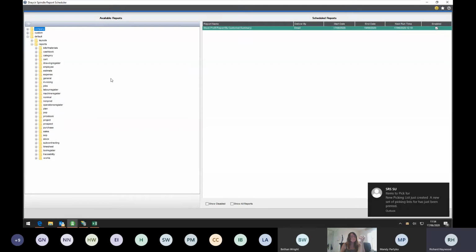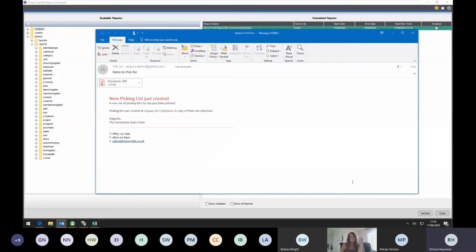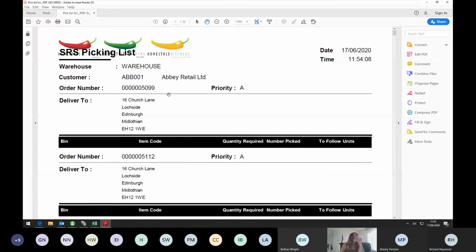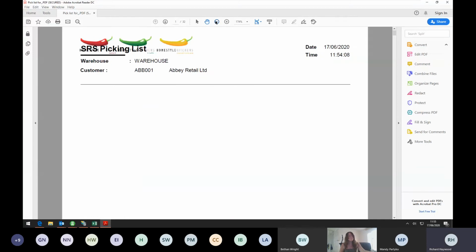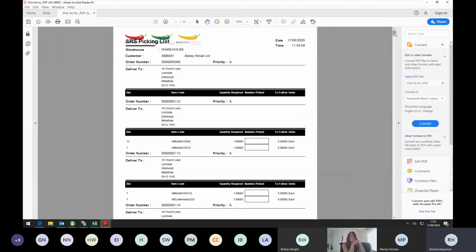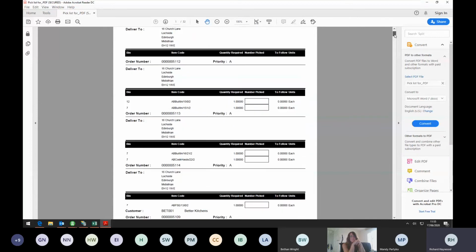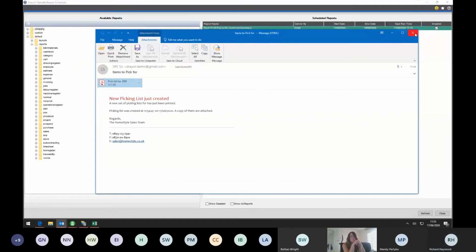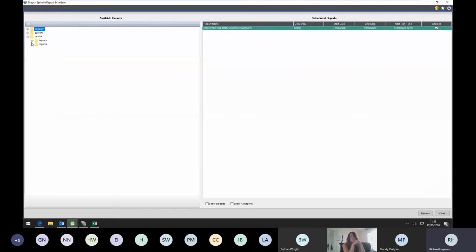So you've got a lot of flexibility around that. I mean, even down to tasks like this. In fact, there you go. I've got an email just now. So I've got new picking lists just being created for me. And that's, again, for Abby. So someone else with a Dracer demonstration environment is running a scheduler and it's creating the picking lists for me as well. So pretty much any report or any layout in Sage you want to schedule, you can with the system.